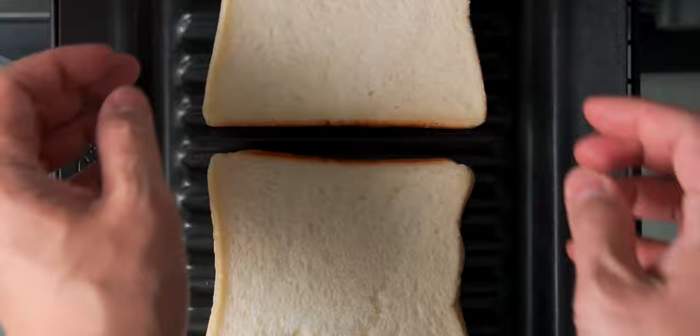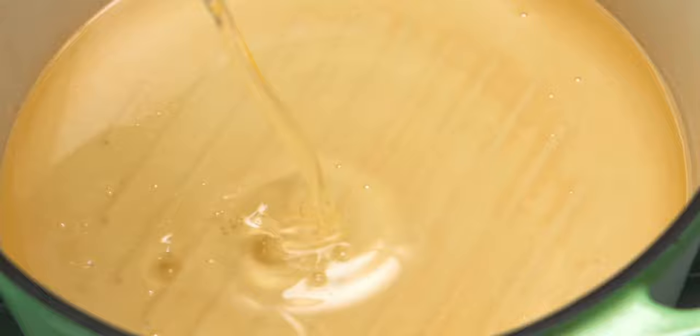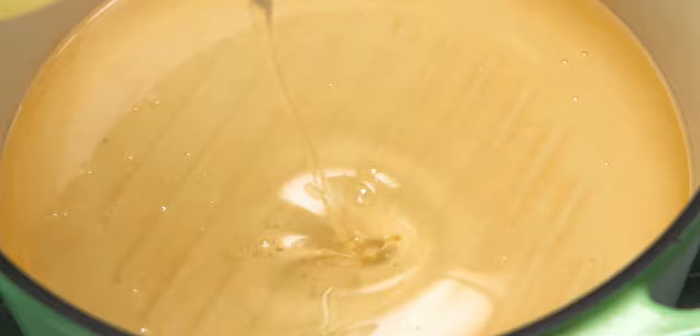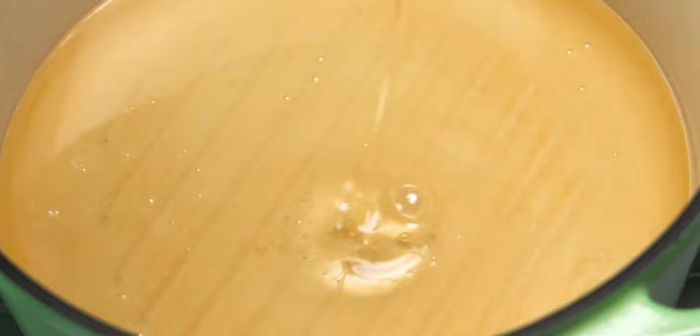While that's toasting, I'm gonna fill a heavy bottom pot with 1.5 inches of vegetable oil and heat it to 375 degrees Fahrenheit or 190 Celsius. This is a lot hotter than normal because you want the breading to crisp and brown as quickly as possible. The rest of this is gonna go pretty fast, so pay attention.